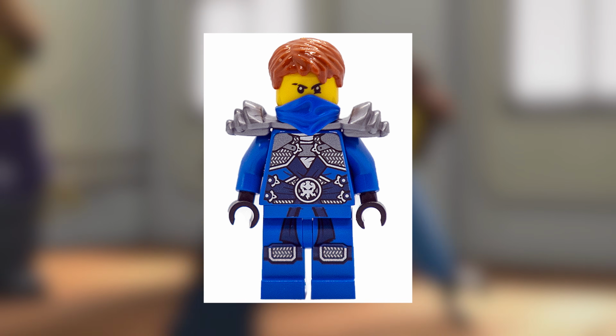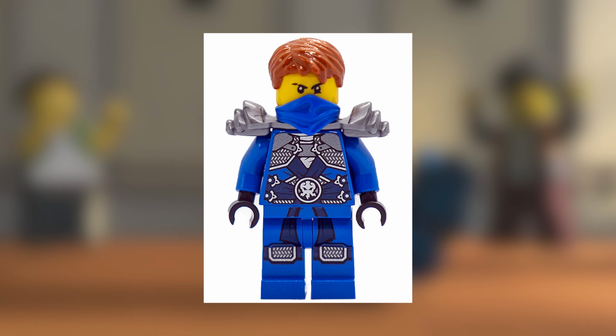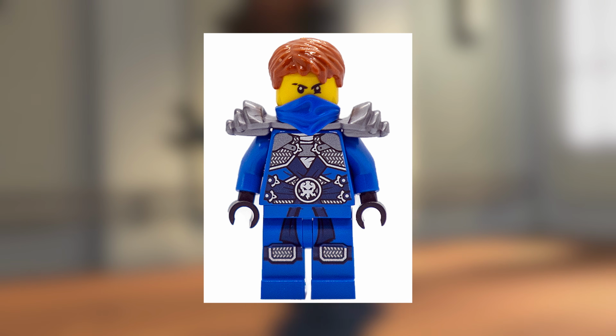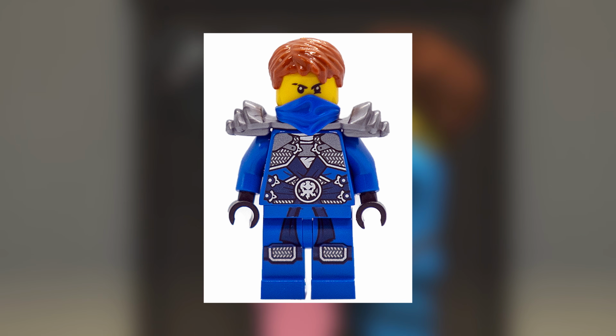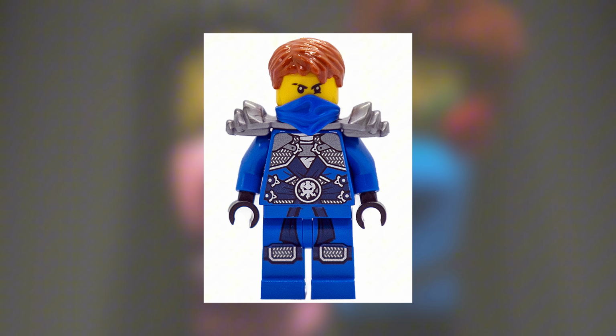You can get your hands on Jay for relatively decent because he came out in a book. You'd only be paying £5 give or take for the Jay, so you've got 4. So the last 2 are left to get. That'll be quite fun, right?